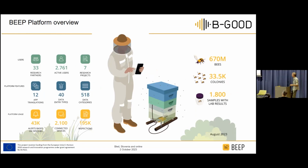Over 500 data categories. In yellow, just a little bit below, an idea regarding the total number of devices being connected, over 2,000. And this is not just Beep bases. This is also systems created by other vendors or built by people themselves, like the B-Logger systems, for example. And 200,000 inspections have been entered by now by beekeepers. On the right-hand side, an estimate, obviously: 670 million bees being recorded, being administered using the platform.